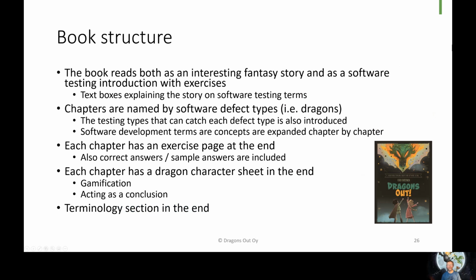The book structure is such that once you read the interesting fantasy story that grows and grows chapter by chapter, you always learn software testing and also a bit about software development and the ICT industry in general. So once you have read a few paragraphs in the book, there will always be a text box explaining what just happened in the story, what that means in the real world in software testing terms.